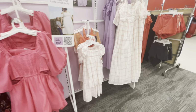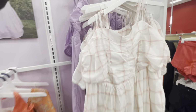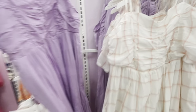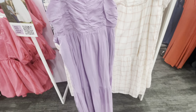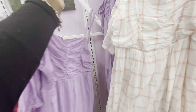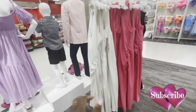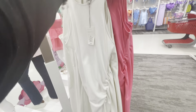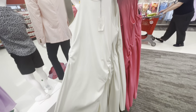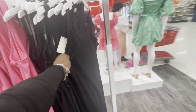22. And then they have these matching dresses. And this one fluttering off of the sleeve, 22. Oh, that's how it looks. It's pretty. And then they do have these. These are 35. They come in that white, the pink, and also the black. It has a little keyhole at the back.